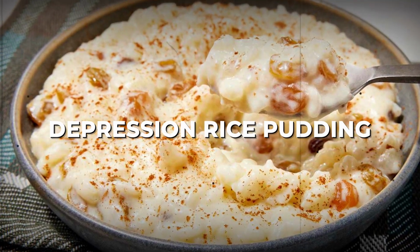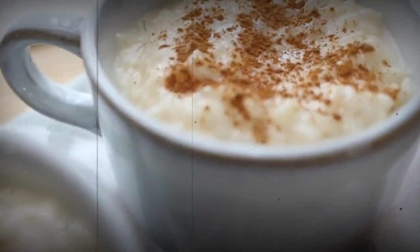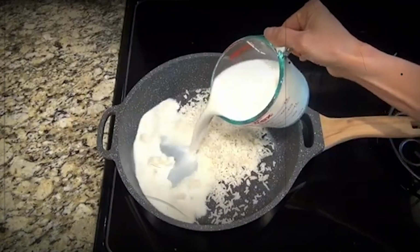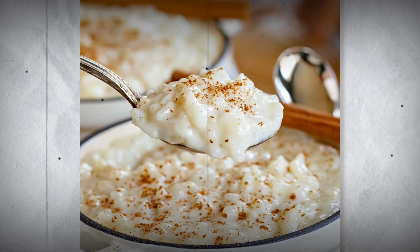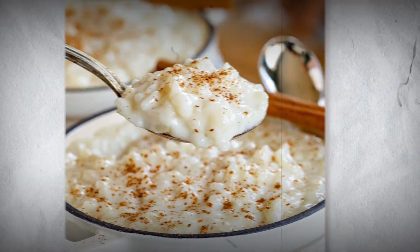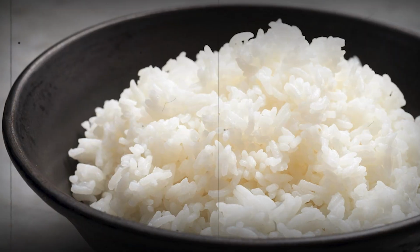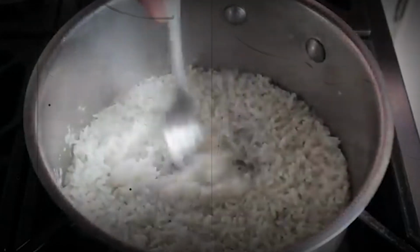Depression rice pudding. Rice pudding was a cherished breakfast and dessert during the Great Depression, prized for its simplicity, affordability, and comforting warmth. Made from inexpensive rice cooked slowly in milk with just a touch of sugar and cinnamon, this creamy pudding provided a sweet and filling start to the day without relying on costly or scarce ingredients. Rice was a pantry staple that lasted long and filled bellies with slow-burning carbohydrates.